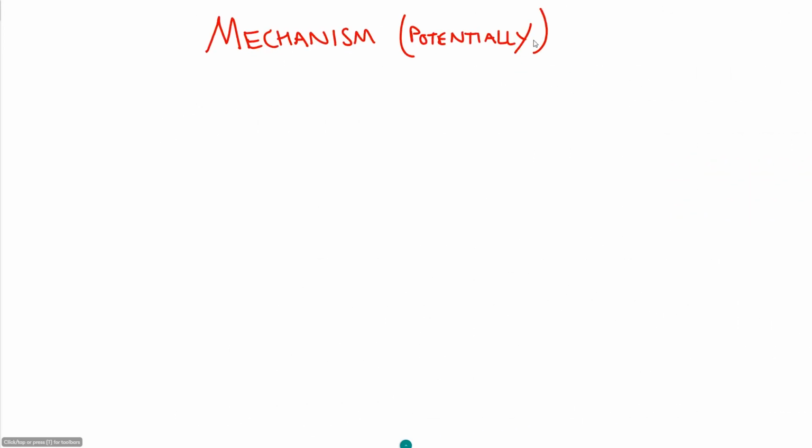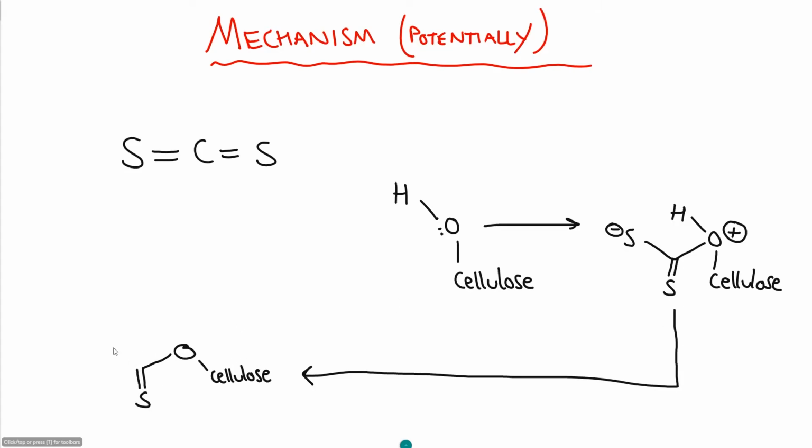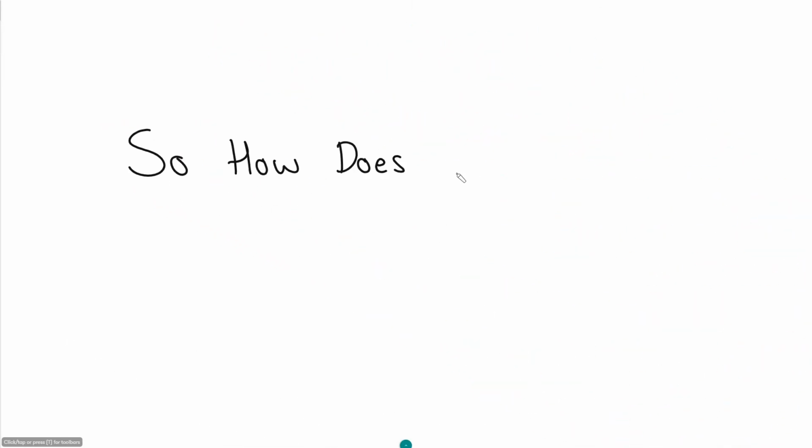This is a potential reaction mechanism, as I'm not 100% certain it's correct, however it was what I was originally considering. In this mechanism, the lone pair of electrons on the cellulose hydroxyl group is pushed onto the delta positive carbon atom in carbon disulfide. This in turn pushes the electrons onto the delta negative sulfur atom in carbon disulfide, which gives us the negative charge that we see in viscose. The hydrogen atom in the OH group then splits off, giving its electron density back to the positive charge on the oxygen. So how does viscose absorb water then?